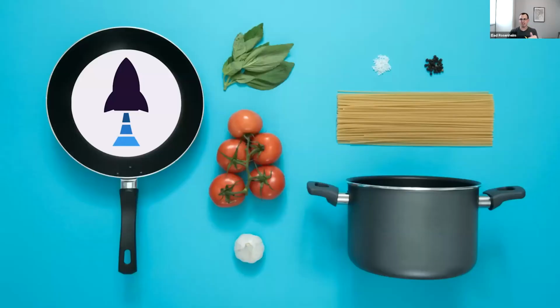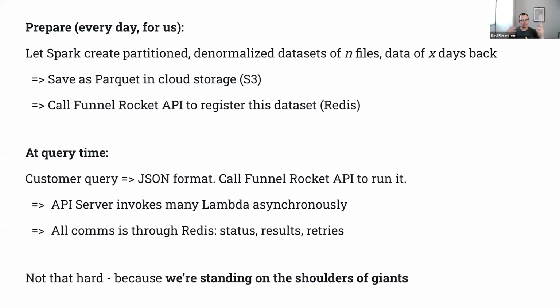So we have all the ingredients. We talked about lambdas, pandas, Parquet, Redis. What's the order of events? And I'm getting to how it actually works.